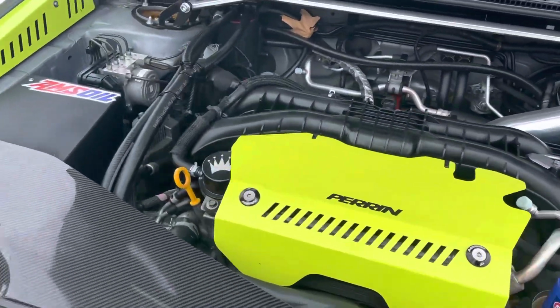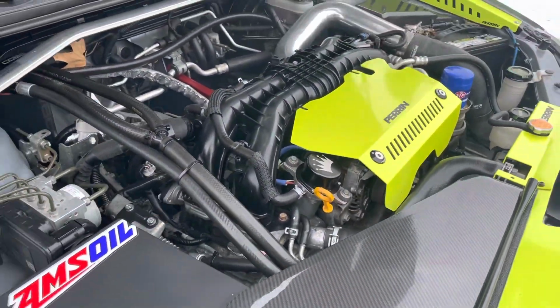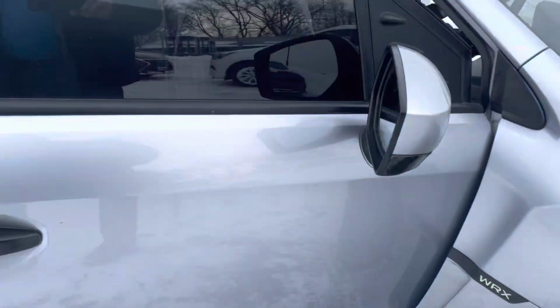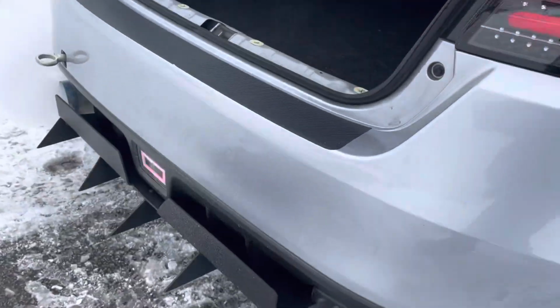Nice. You mind stepping on the gas for us real quick? Let him hear the exhaust too, please.